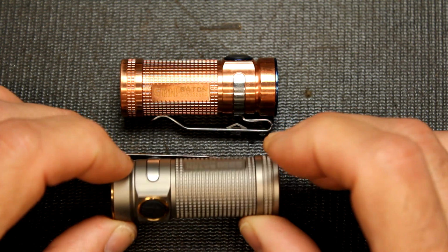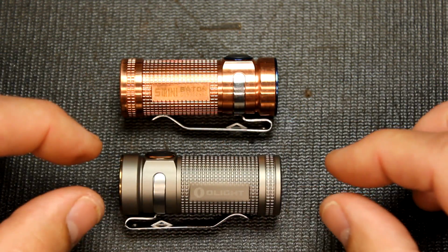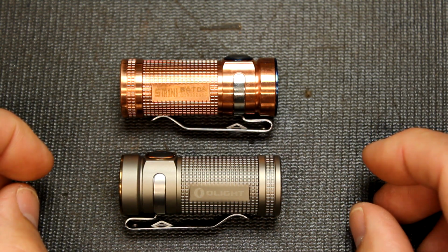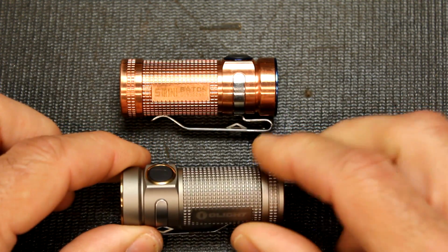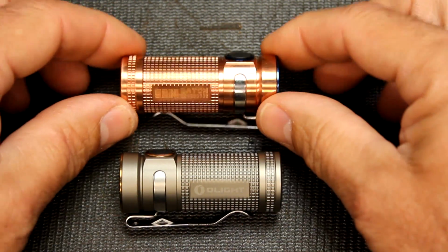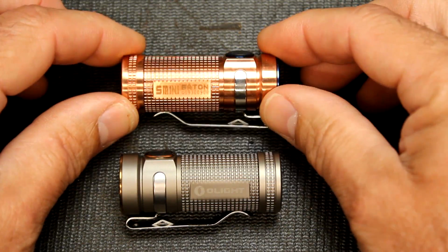But this is a super lightweight, high lumen flashlight. It's a little thicker than your little Streamlight-like pens, which, if that's what you like, that's fine. But I like a little bit of this to be able to grab hold of it and to feel it. But the big thing is the 500 lumens is just top notch. And if I want to go a little dressier, I can hit it up with the little copper model.